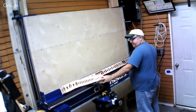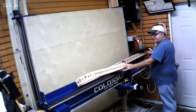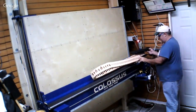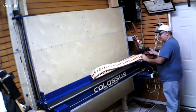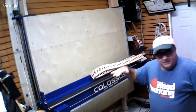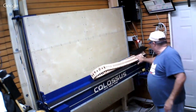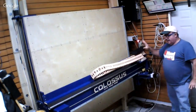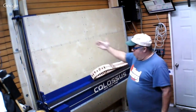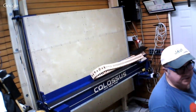Well, folks, we solved the problem. There you go. If it's running vertical or if it's running at a diagonal, well, diagonal will be perfect. I'm going to have to do a little extension and put it over this. And then if it's running on the other side, it won't drop that way much. So there you go. Okay, what do we got here?